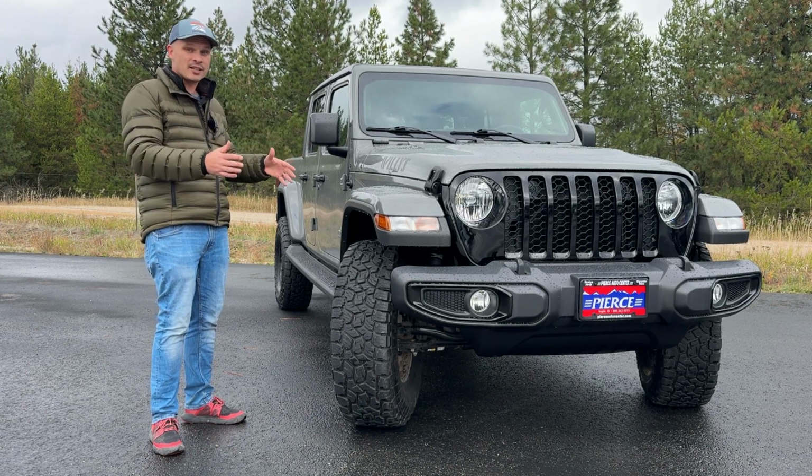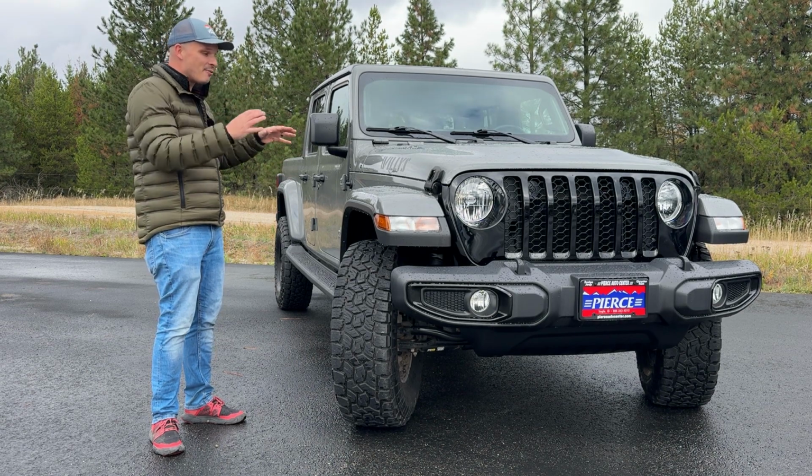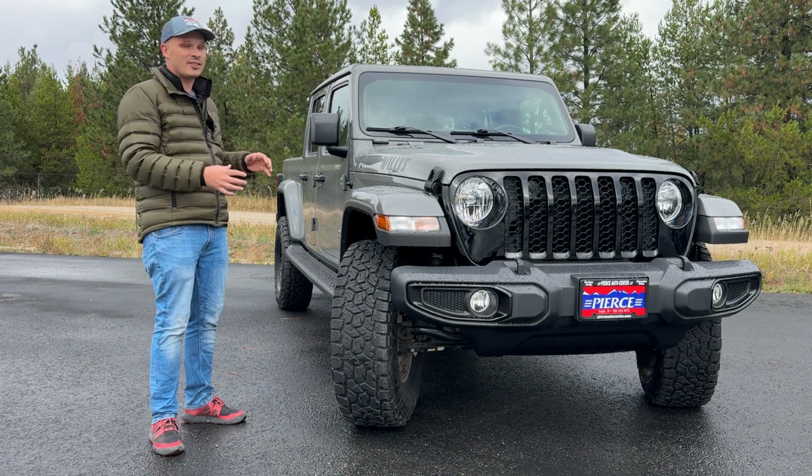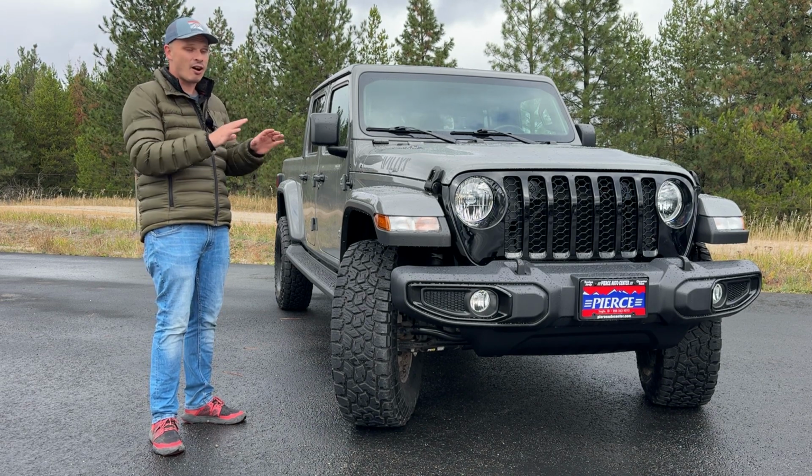In this video, I'm going to show you everything that you get with a Gladiator that is on the lower end of the trim levels. Not only am I going to show you everything that you get with a base model Gladiator, I'm also going to be showing you a ton of different things, including Easter eggs that Jeep has hidden all throughout this vehicle.